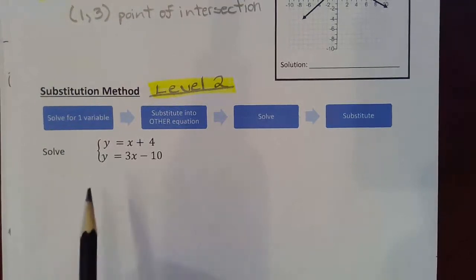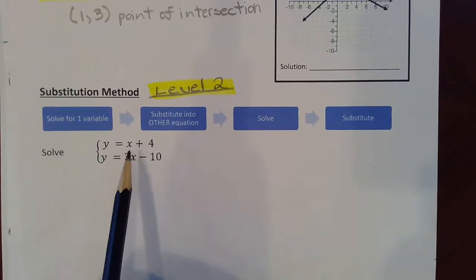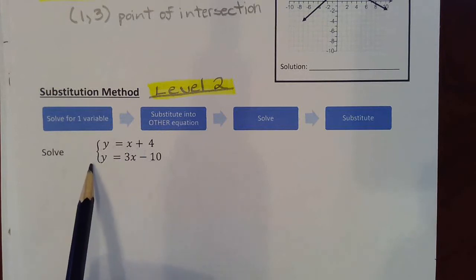It doesn't matter whether you substitute the bottom into the top or the top into the bottom. That's up to you. Either one will get you the same answer. When I say you can do it either way, it means you're going to get the same answer either way. So for instance, notice that you have two expressions for y. They say x plus 4 is equal to y, and they also say 3x minus 10 is equal to y.